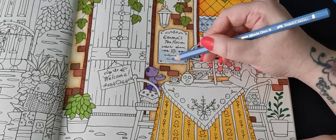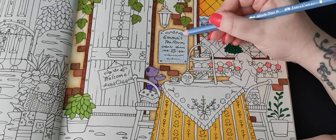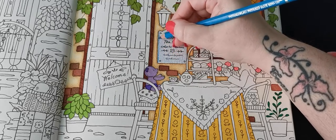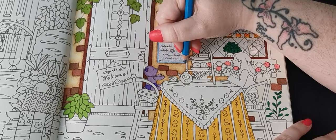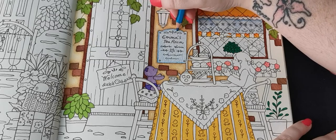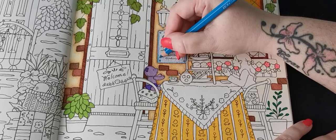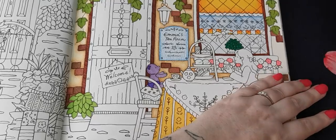So I'm just putting a really quick layer down. This is the Light Ultramarine, and then we'll put some Phthalo Blue around the edge. As you can see, I'm not being particularly precious about this, because once it's activated with water, you're not going to really notice these lines anyway. I hope not. I've not used these in this book, so this is the first. Fingers crossed, let's see what happens.